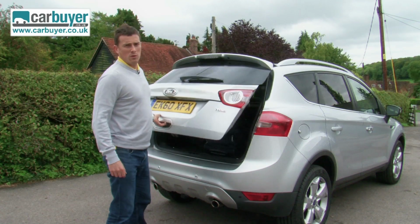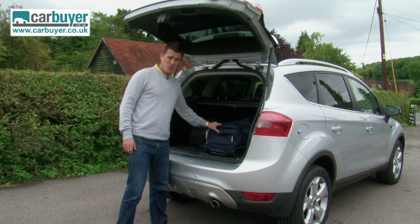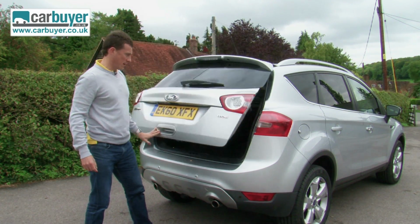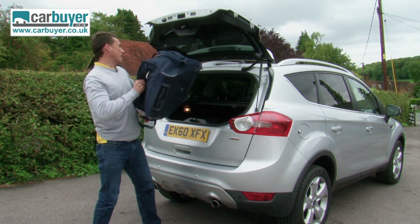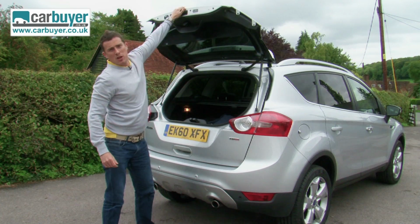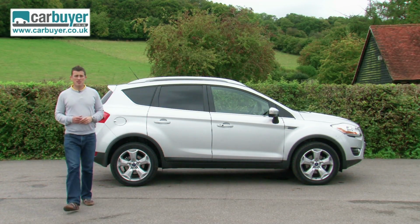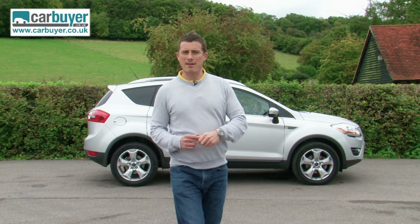You see, it's one of the smallest in this class and it's way down what you get with a Volkswagen Tiguan. However, it does have one saving grace. This handy split tailgate. And that's the thing with the Kuga. It might not be perfect, but its good sides, such as its fine handling and stylish good looks, more than make up for its downsides.